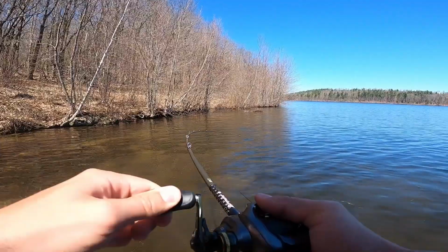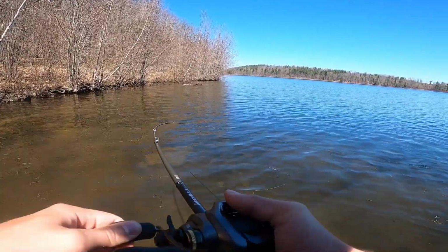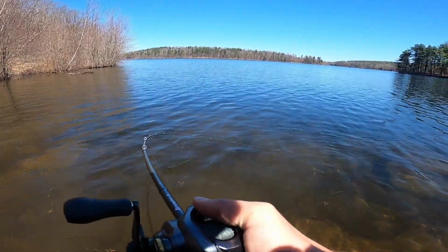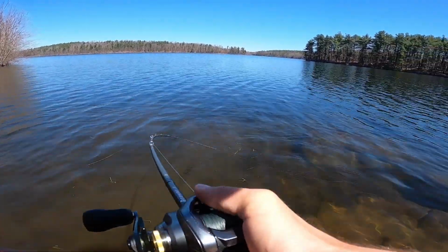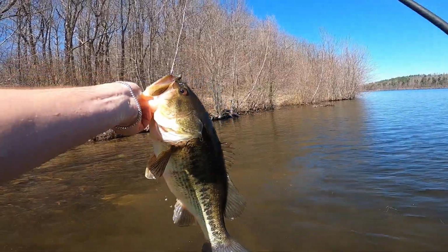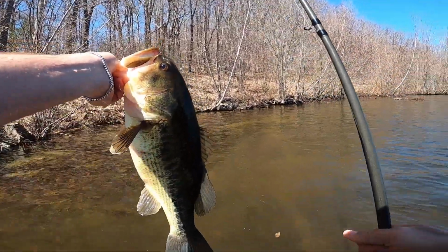There we go. I was just creeping that thing on bottom, and I just got a big thunk. Oh, it's another nice one. Yeah, that's a nice fish right there. Check out that guy. Just smoked the craw.